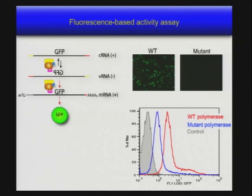We can quantitate these by FACS analysis and see that there's about a 5-fold difference in the activity between our wild-type and mutant forms, and that this represents a 1 to 2 log difference over those that are lacking polymerase subunits to begin with. This difference becomes greater as the assay goes on, because the polymerase not only transcribes, but actually amplifies the amount of template that's there for its function.